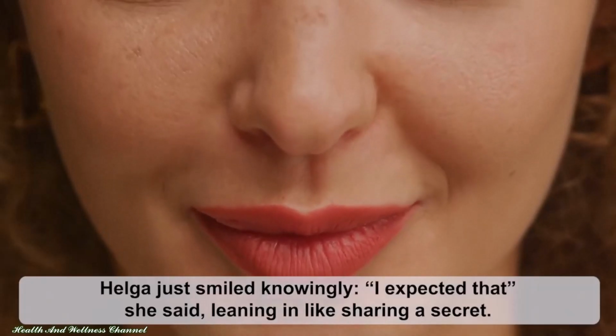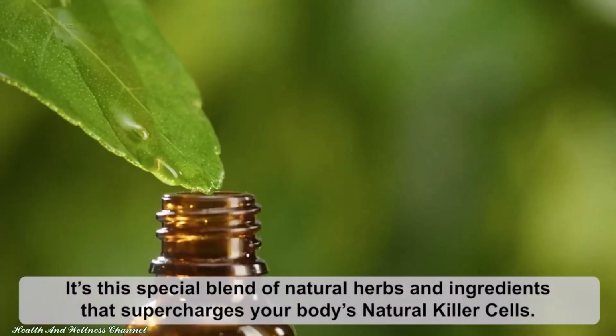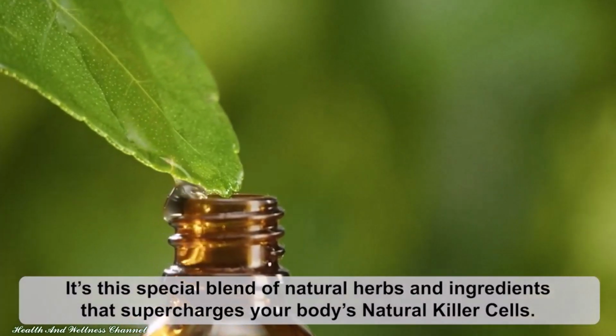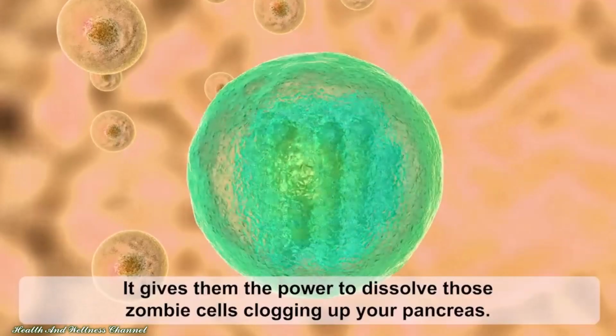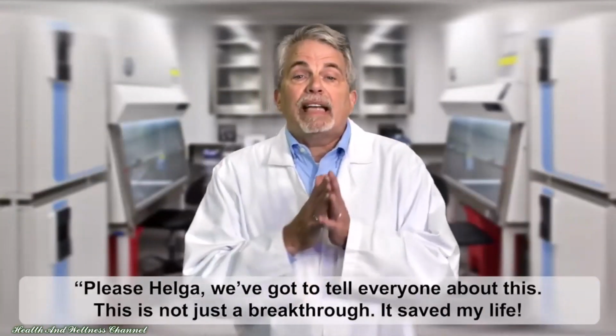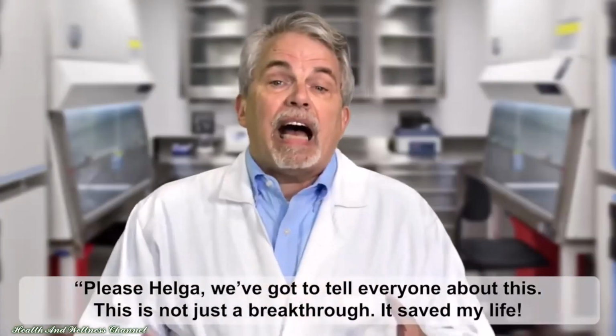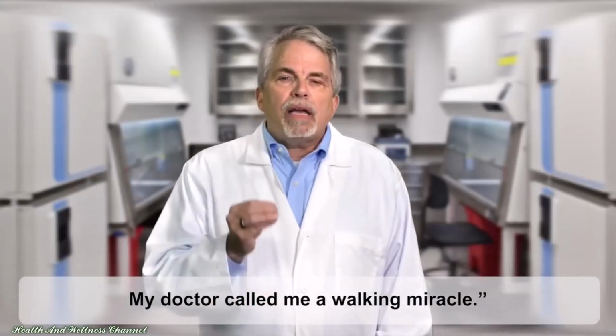Helga just smiled knowingly. "I expected that," she said, leaning in like sharing a secret. "It's this special blend of natural herbs and ingredients that supercharges your body's natural killer cells. It gives them the power to dissolve those zombie cells clogging up your pancreas." Please, Helga, we've got to tell everyone about this. This is not just a breakthrough, it saved my life. My doctor called me a walking miracle.